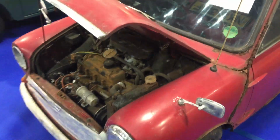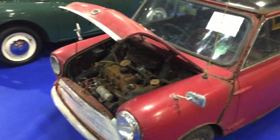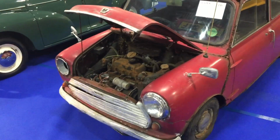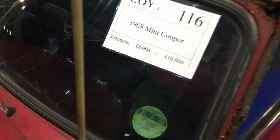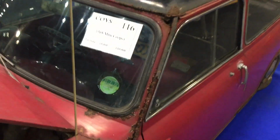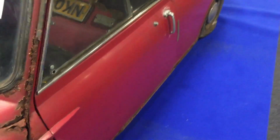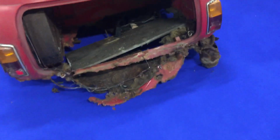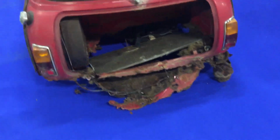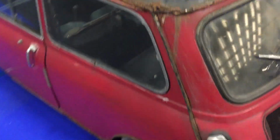Look at this. You know, it's funny, you think that minis, everybody used to have them, everybody used to own them, but now this is as old as I am. 1968 is expected to go, oh, the prices are on here, I just realized, is expected to go between 8 and 10,000 pounds. That's what they're expecting it to go for. Look at that, and even the rusty boot is in the back. Honestly, you look at that and you think, come on, look at the back of that. You just think that is not recoverable, is it?